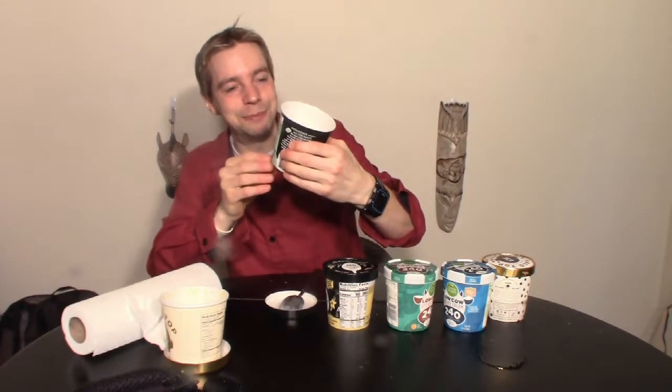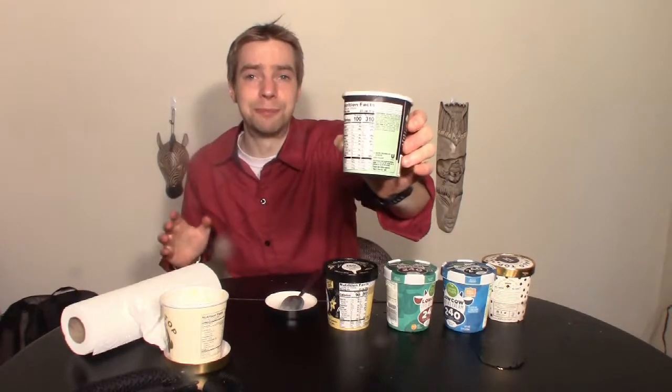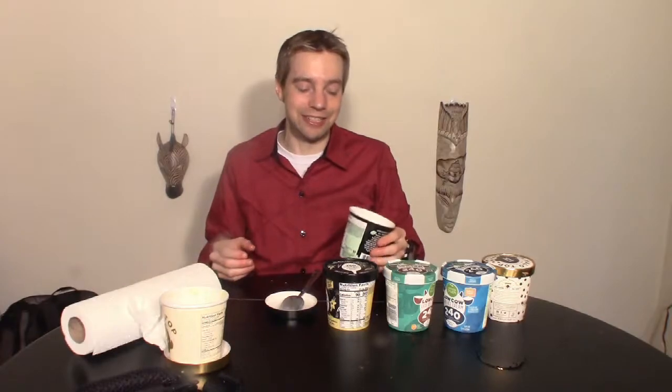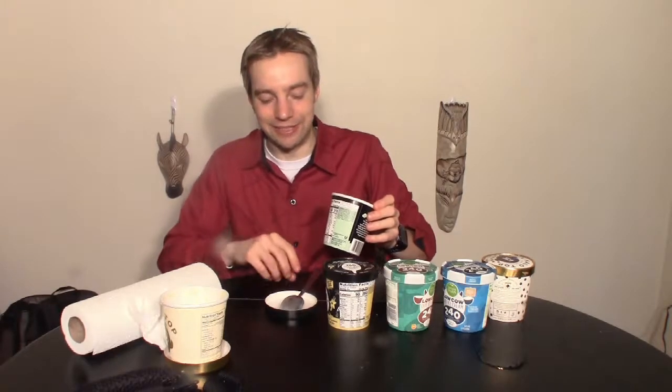One thing that's nice about the Breyers is that if you look at the nutritional information, they have it listed per serving as well as per container, because let's face it, I don't open up a pint of Halo Top and have just one serving very often. Usually I just eat it until it's done. They know their audience, they know that you're gonna eat this entire thing, and they tell you straight up what's in there without you having to do a lot of math to figure it out.